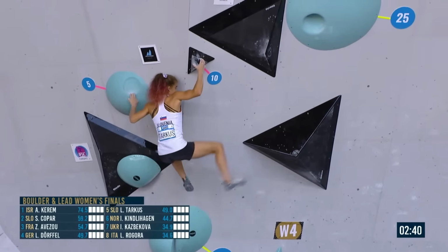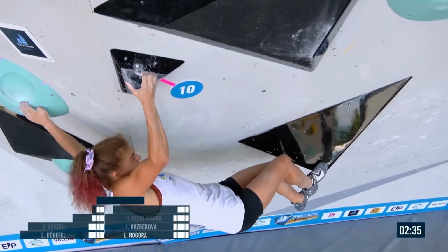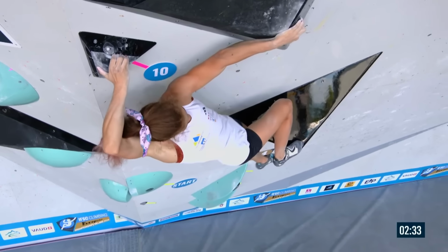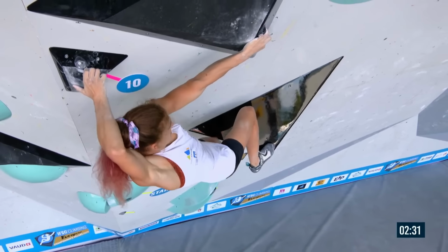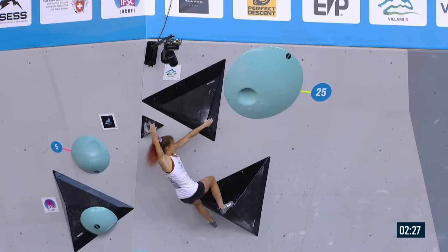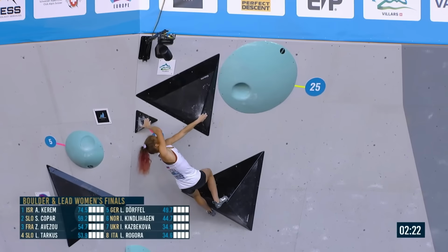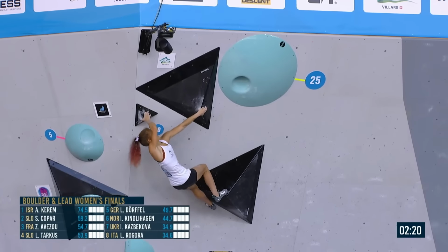Lucia Tarkus rotates through, looks right, kicks off with the feet. No text there, of course, but has the right foot on. Crosses through. Locks it off. Will spring right. Really powerful move and one to go.